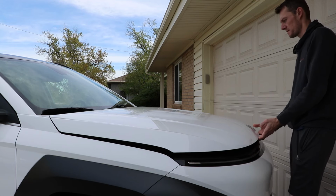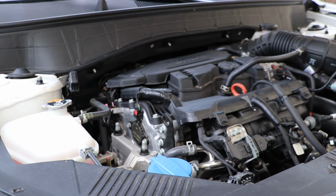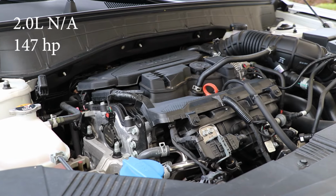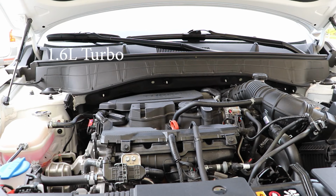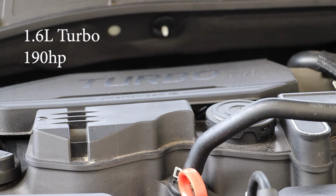There are two different engine options for the Kona depending on which trim you get. For the base car, you get a 2-liter naturally aspirated engine that makes 147 horsepower, and you can step up to a 1.6-liter turbocharged engine which makes 190 horsepower.